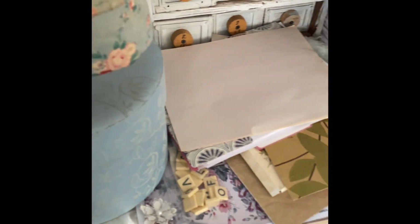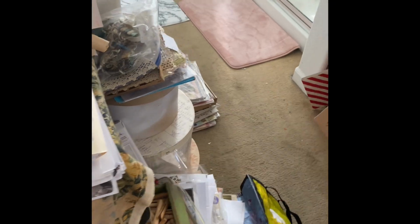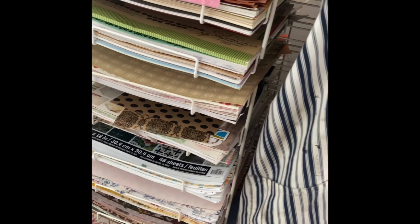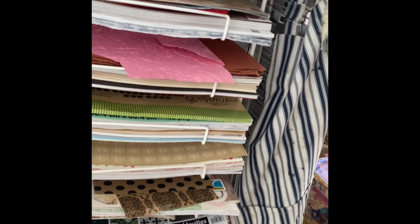Okay. I'm going to take you to where the bathroom area is so you can see. And this is where my sister stores her paper. But she likes this paper more than I like this paper. I have my own paper collection.